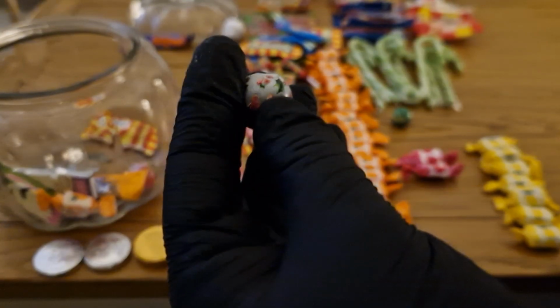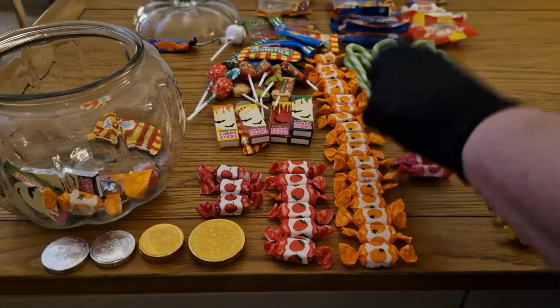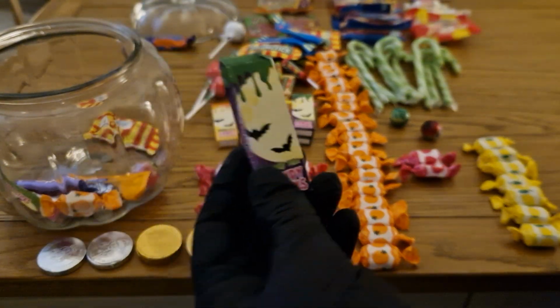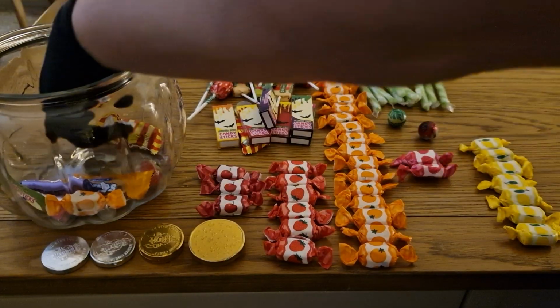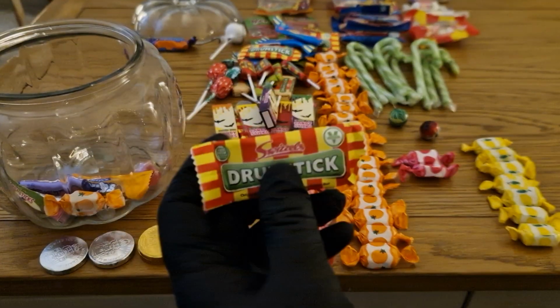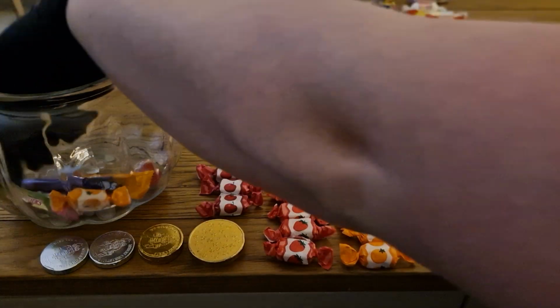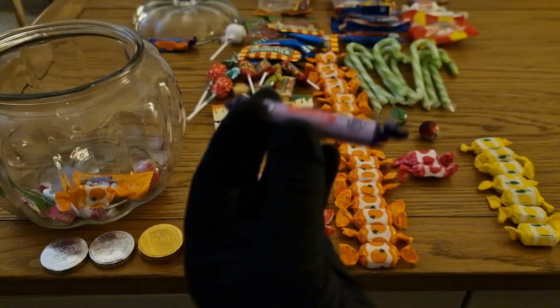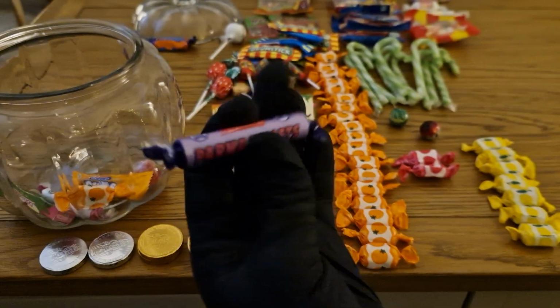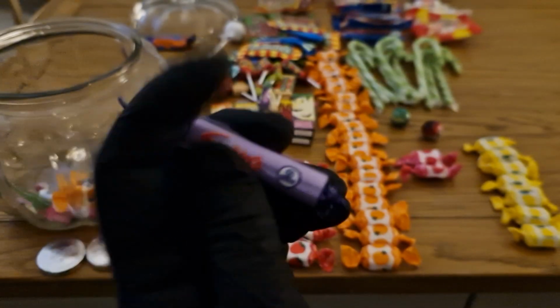This one is Christmas decorated in a Christmas fashion, so we can put it with the other chocolate ball. Another Halloween candy stick. Another drumstick by Swizzles that looks like a refresher. These are what I call the first ones, Parma violets. Except these ones actually are Parma violets.